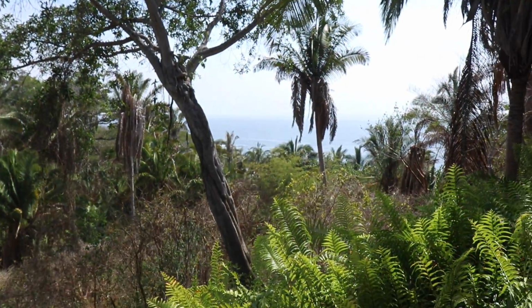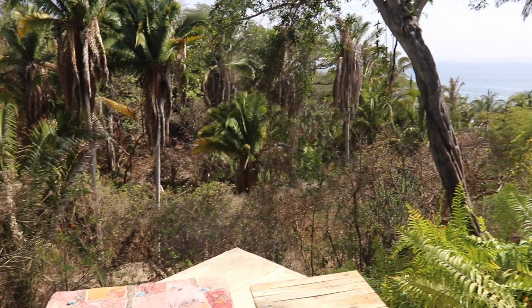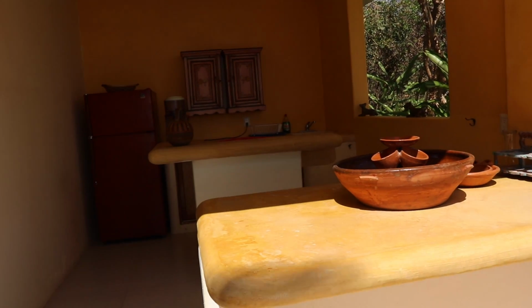Well, here's the view from the kitchen. Just right over there is the beach. Amazing view of the jungle. An area to lay out, and boom, there's the kitchen. Yeah, it's a quick little tour of the Airbnb I'm going to be staying in for the next 24 hours, I guess.